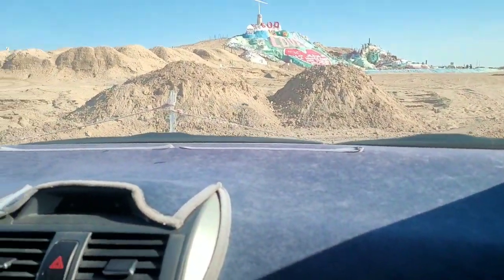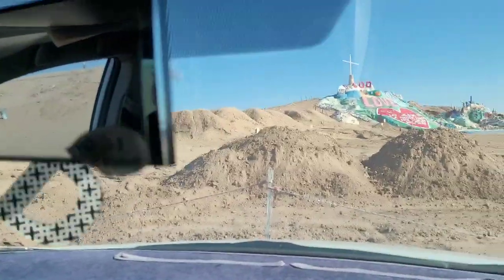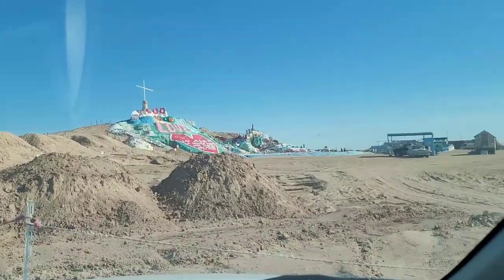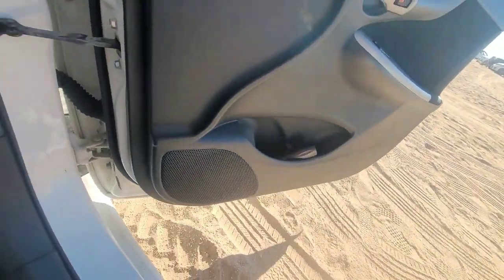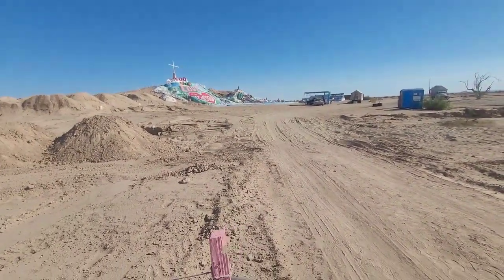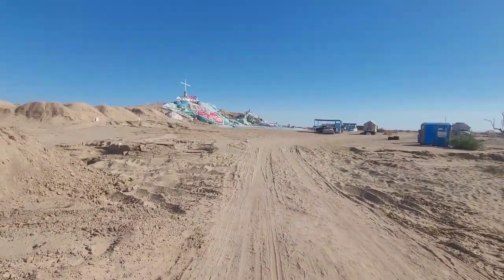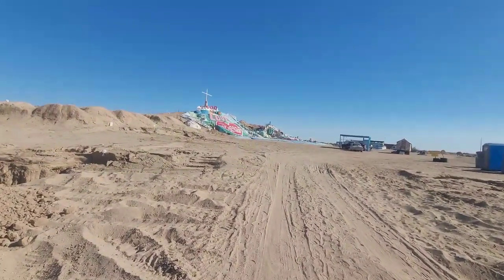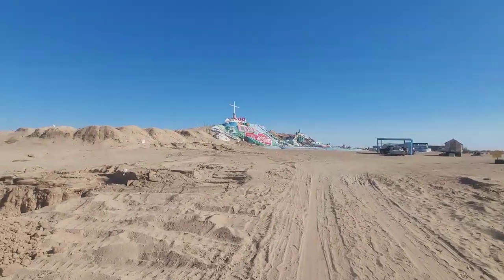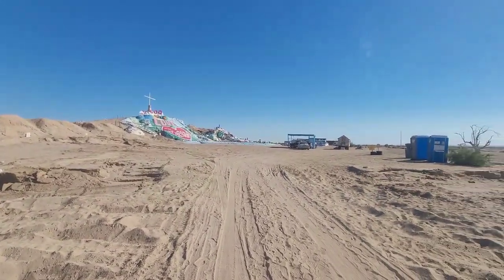Okay, you guys, we have arrived at Salvation Mountain in Slab City. And I know you're all dying to see it, so let's go. So this is Salvation Mountain. A gentleman, I don't know his name, who put this together has passed away, I'm gonna say 10 years ago. I don't know who takes care of it now. You used to be able to walk inside, but we'll see.